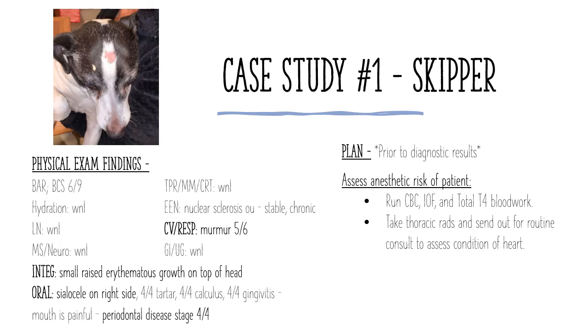We are hoping that if we resolve the periodontal disease, then the sialocele will hopefully resolve as well, also possibly with some medication on board for that. But the doctors seem to think that it may be a secondary condition to the periodontal disease.